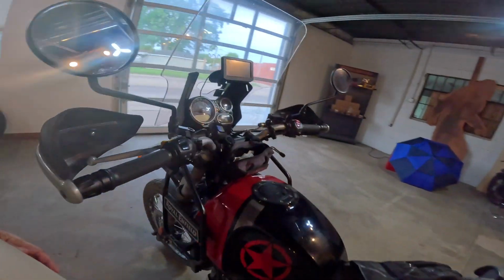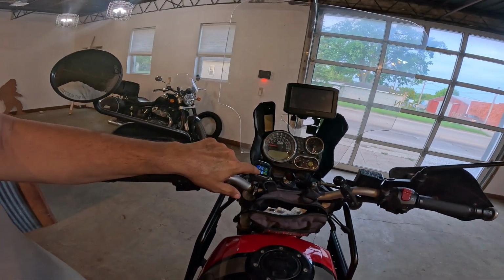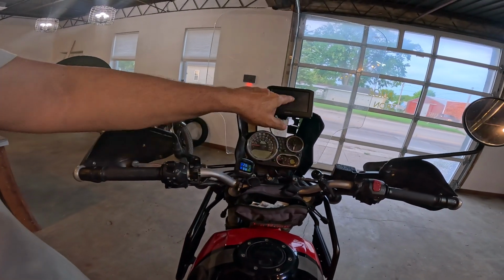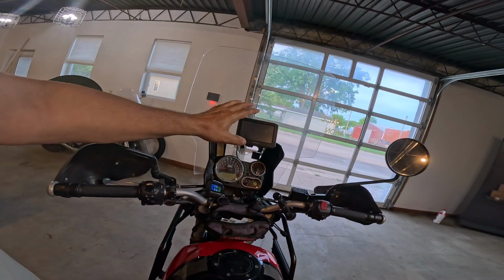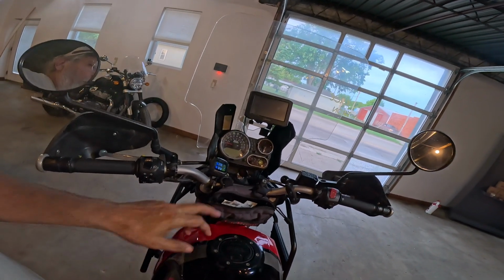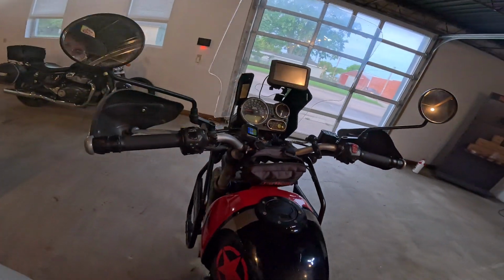Up here, this is my tire pressure monitoring system. I love that. I can always look down and see what my tire pressure is. I moved my Garmin from here to up here, so I can monitor my speed and all that stuff. I took it out for a test ride, make sure it worked good. In this pouch, I've got my medicine packs, earplugs, things like that.